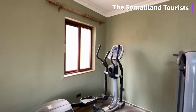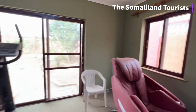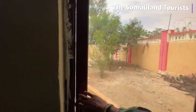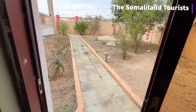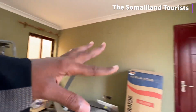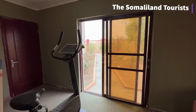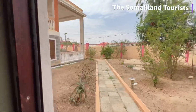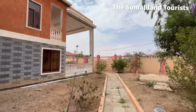Now we're headed to the gym. Yeah, there's a gym in the house, imagine. I don't know why I'm surprised, it's a mansion, it has to have a gym. Little personal gym. And if you need, when you go out, there's a shower right there, personal shower. That's its own massage chair, treadmill, whatever they're called. Gym goals. This is your treadmill view? Come on. MashaAllah. I'm telling you, you can live luxe in the motherland.